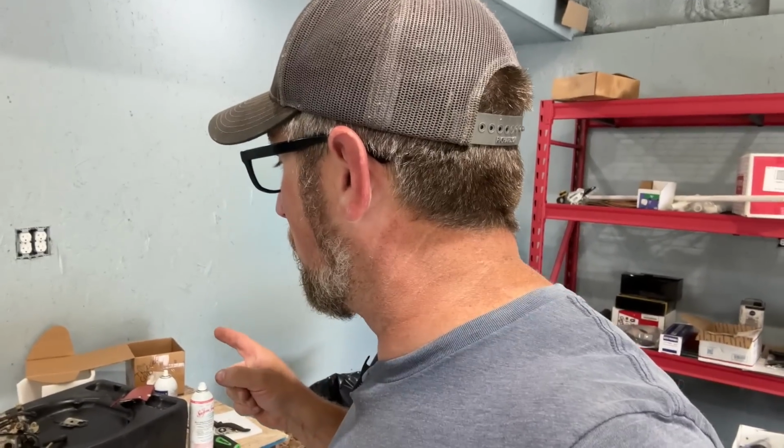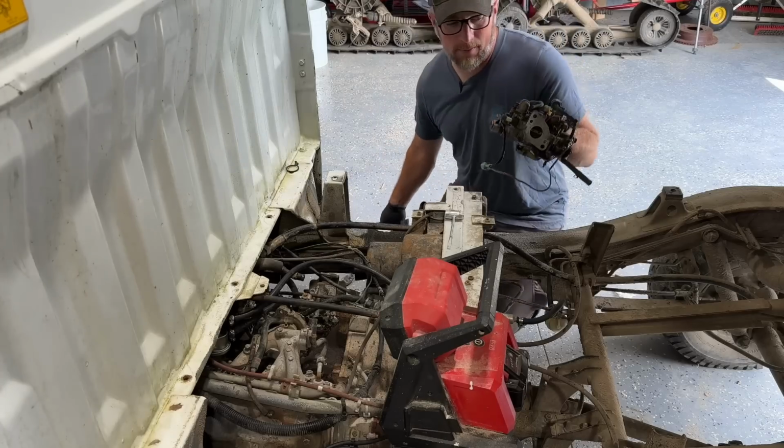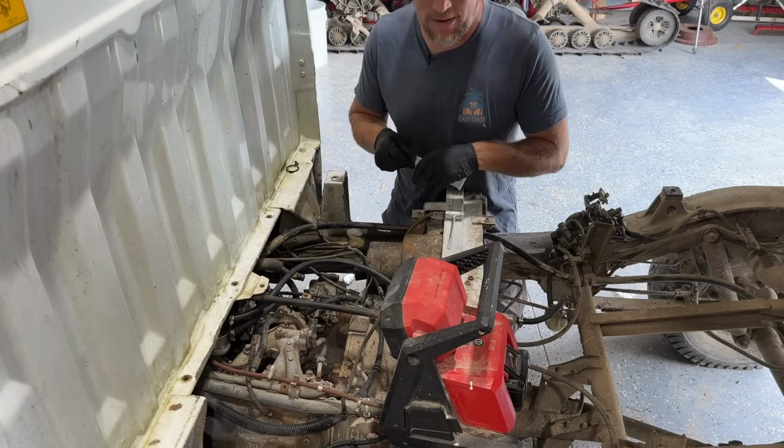So let's get this back installed, get everything hooked up, and then get it fired up. I don't know, I'm pretty hopeful that this is gonna solve the issue. If it doesn't, it's gonna be time to go back to the drawing board.